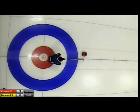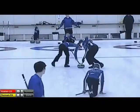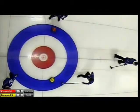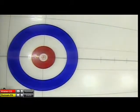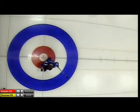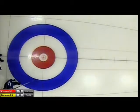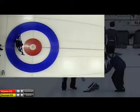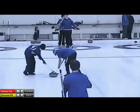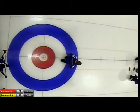So we're on second stone, so Dunham's just going to take out that guard that was just thrown. The line. I can't tell from here. Is that Dominicci? I can't tell from here. Might be Dominicci. Sheet 1.